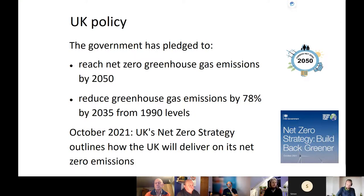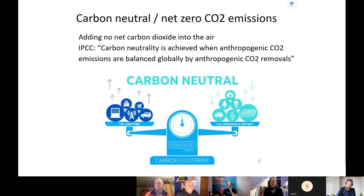So, I mentioned carbon neutral and net zero get mentioned a lot. Just to define that, it's basically adding no net carbon dioxide into the atmosphere. So the IPCC definition is carbon neutrality is achieved when anthropogenic CO2 emissions are balanced globally by anthropogenic CO2 removals.